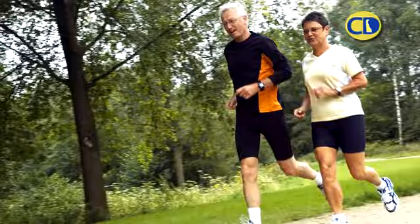We're going to impact the numbers. We're going to decrease the number of hip fractures in this community over the next 5 to 10 years. No doubt about it.